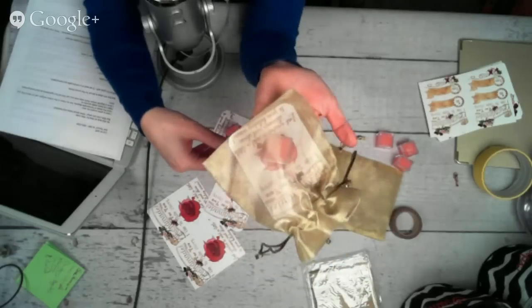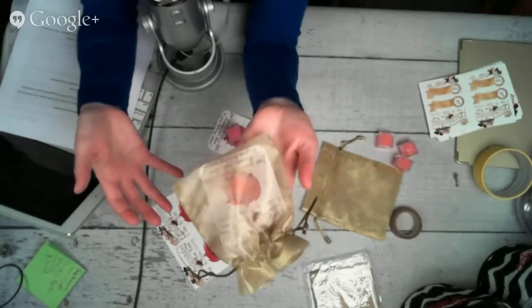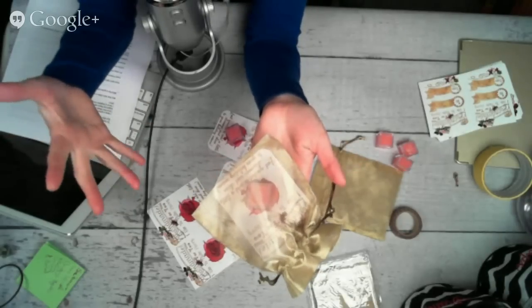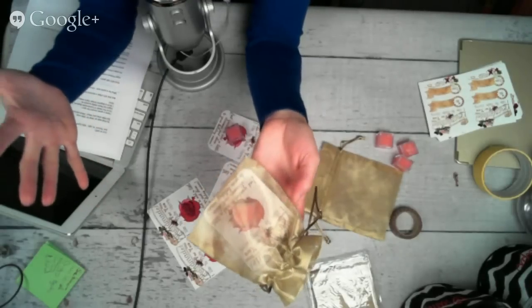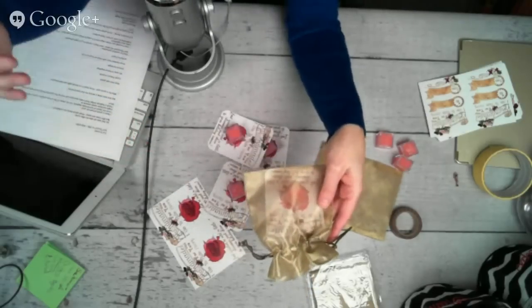I mean, what tween wouldn't love getting something like that? That is a fun gift to put together. Honestly, that'd probably be a good office gift too, right? And I flavored mine with peppermint, but there's all kinds of different flavors. I would caution you against using nutty flavors as there are allergies out there, and you don't want to go there, right? I'm aware of that because I have children with allergies.